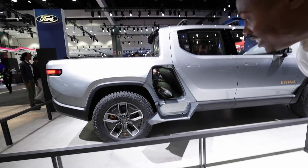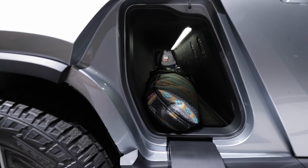Look at that. Isn't that crazy? Have you ever seen trunk space underneath? And that's just one of them. There's plenty.